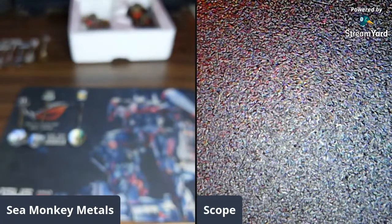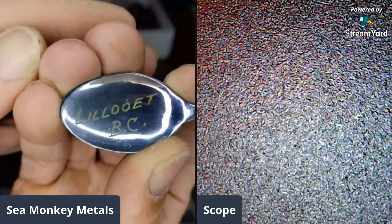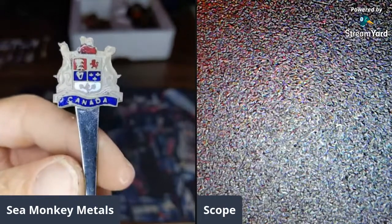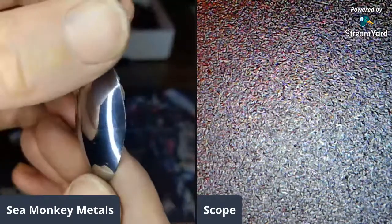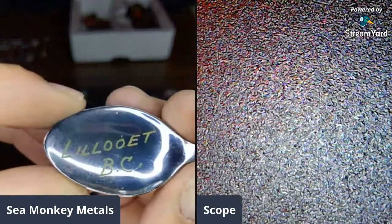Let's see. And here's a chrome plate made in England. Lillooet, British Columbia. Not sure where Lillooet is, but looks like these were engraved with the locations they were obtained, maybe. This is just chrome plate. Looks like it's probably brass given the color of the engraving.